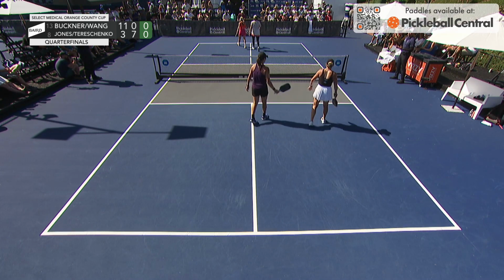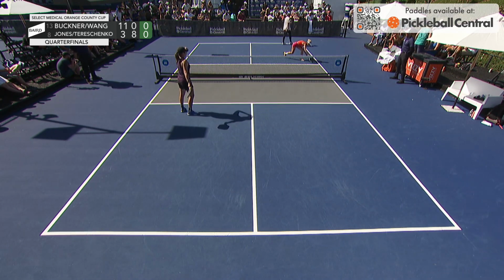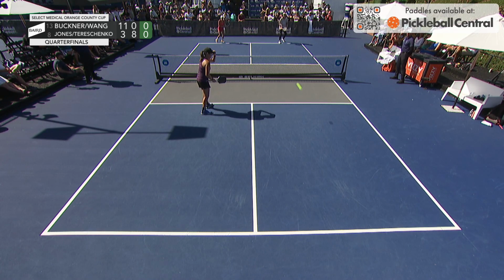So Irina kind of turning this around. Yes, Irina. Both for herself and her team. Yes, yes. And what an improvement here as they are now ahead by 8 points in game 2. Huge swing right here.